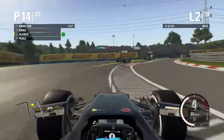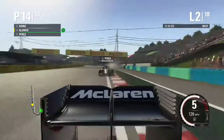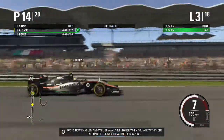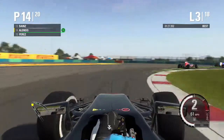I've passed him into the penultimate corner. And then tight line into the final corner. Slightly wide on the exit. That means you're going to probably see Perez and Maldonado come past me. Well, there goes Perez. Maldonado's coming across now. I'm not going to squeeze him because Maldonado's reckless and he'll ram me off the circuit probably.